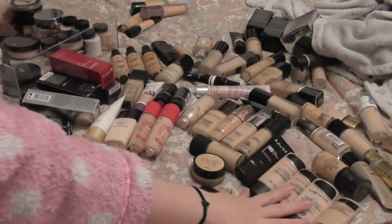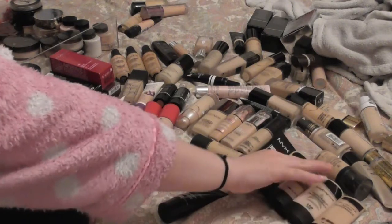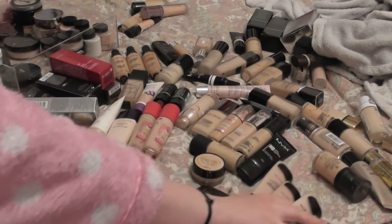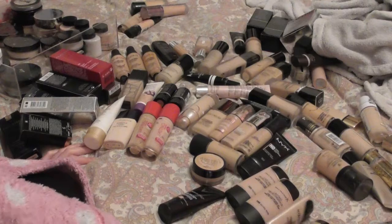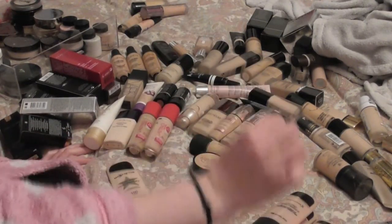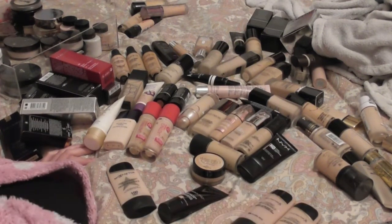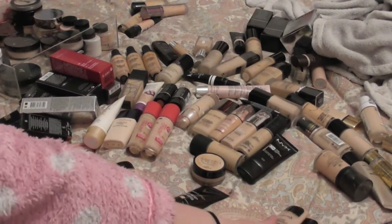I have my Max Factor Lasting Performance foundations. I do keep these for makeup jobs. I am going to get rid of the fair one though, because it is the oldest and I've had it for a little longer than I should have. But these guys are all pretty recent purchases, so they are still good.